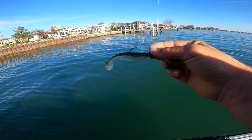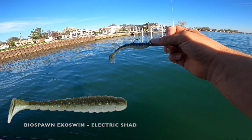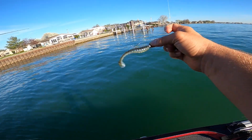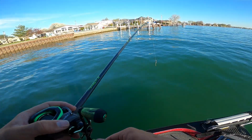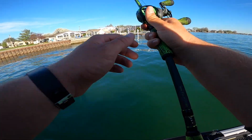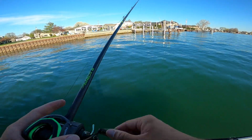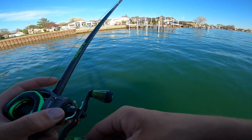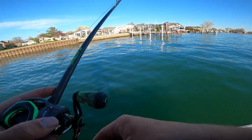As we were just rolling up to the first spot of the day, I'm starting off with this Biospawn Exo Swim, the electric shad, and it's the 4-inch swim bait. I've done really good lately this year on this swim bait and caught a ton of fish last year on this one. Basically you're just casting out. We're just working these steel docks right now, wherever there's any steel walls, steel docks, steel poles or anything. That's where you want to be this time of year. Any structure, those fish are just going to be hanging around the structure where all the bait fish are. So we're imitating bait fish.